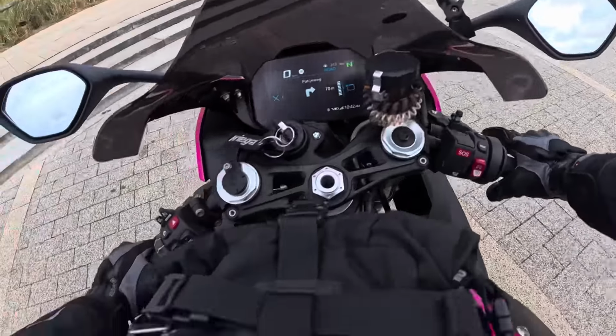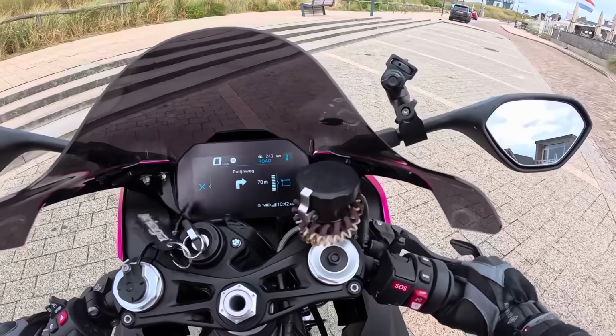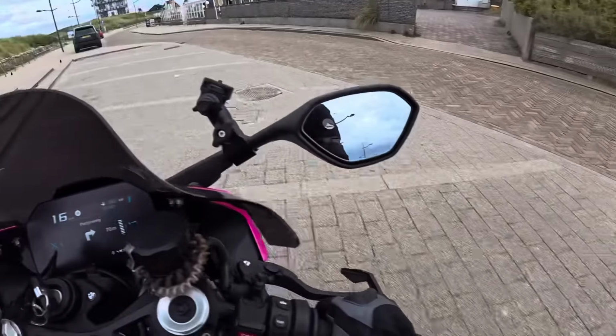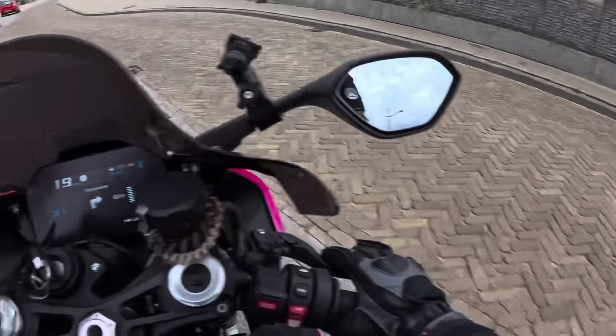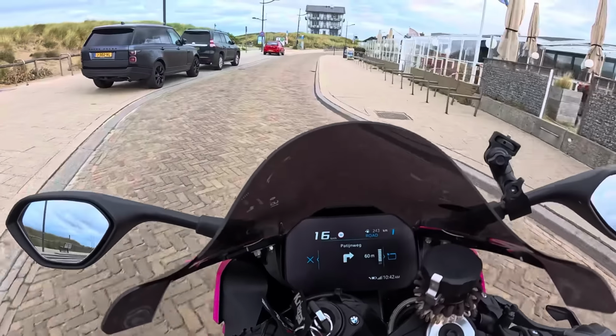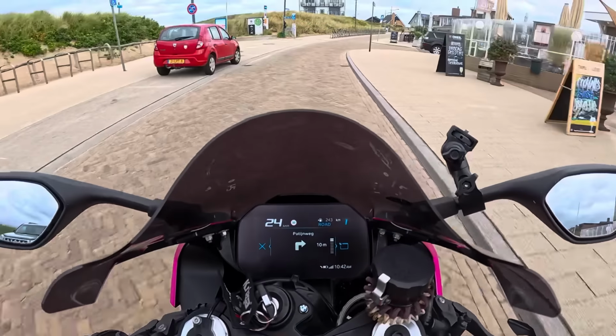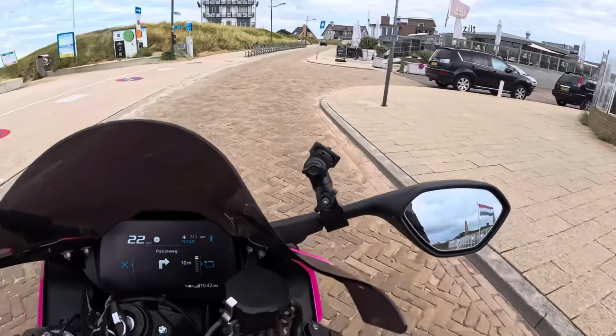I will tell you what's been going on with Pinky, because you guys haven't seen Pinky for a little while. It's been nearly 3 months and it's been so last minute getting her sorted that I've come out here without actually doing a little test ride to make sure that she's okay, so I'll get to that in a minute.